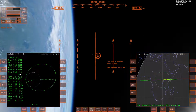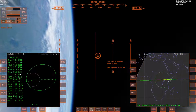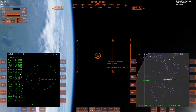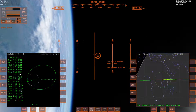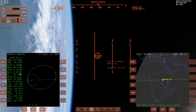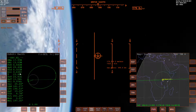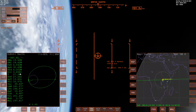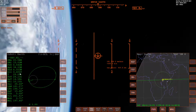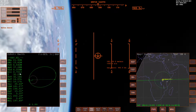Okay, 50 na yung eccentricity. APR is 22. So we're roughly halfway there. Once it reaches around 35, diyan ko na iso-slow down yung throttle or ipo-pull back yung throttle natin. So it's a liquid engine, no? Kasi we can throttle it up and down. Yan na, 31, 32, 33. I'm starting to throttle down. 35, 36, 37.